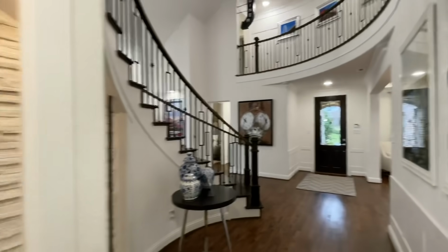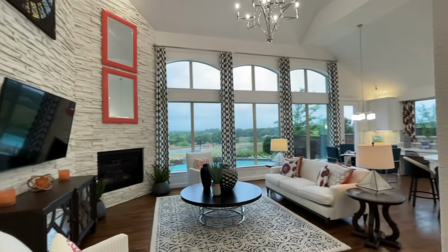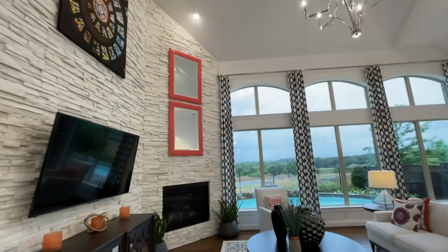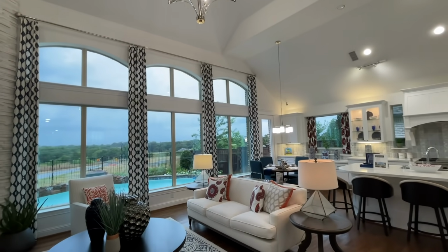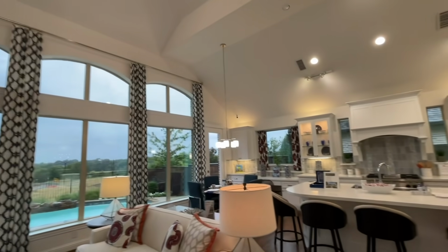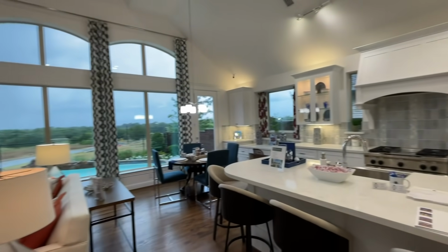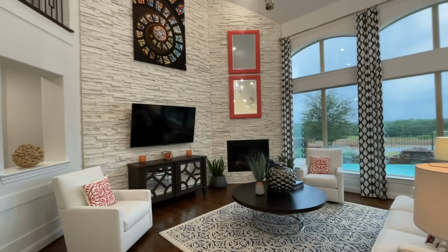All right. And then we got this beautiful living room area. Beautiful high vaulted ceilings. Oh my goodness. And you got these beautiful floor-to-ceiling windows, beautiful light fixtures. I mean, this is breathtaking. Wow. And I was just talking to the sales counselor that works for the builder, and she was telling me that they do have some lots available to build.